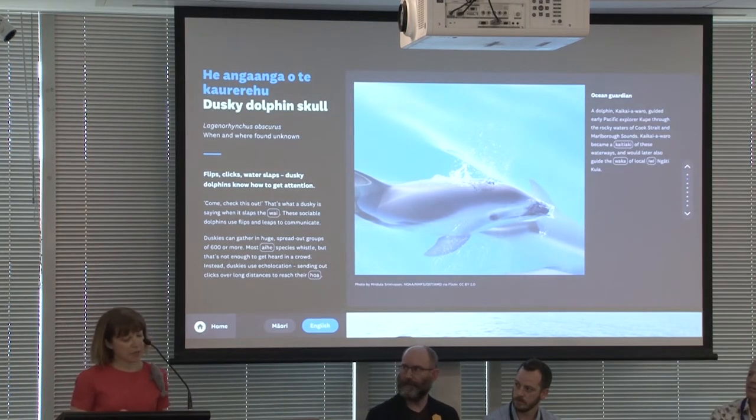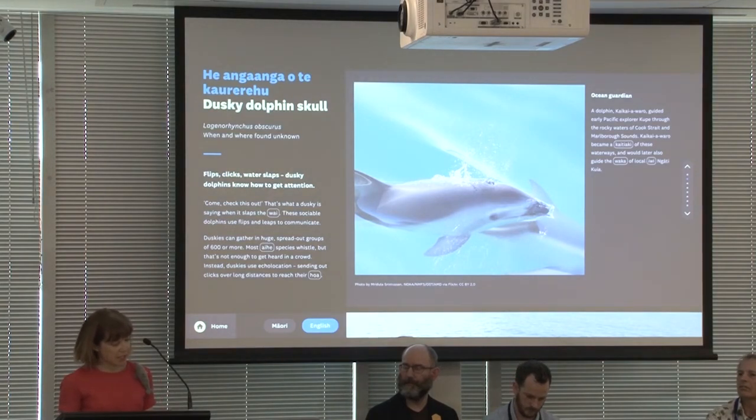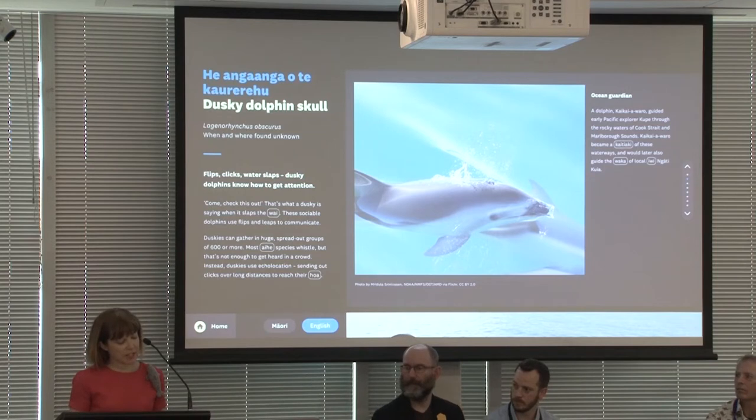The kete range from the whakapapa of species to behind the scenes meet the scientists stories. We decided on the best way to tell each kete story through video, audio, photos, GIFs, or even artworks. We wanted to engage visitors' senses, sight, sound, touch. This first kete is about a dolphin who guided the explorer Kupe.